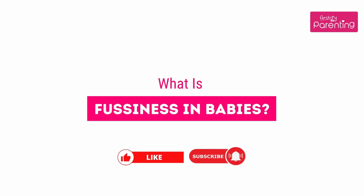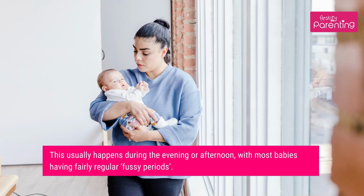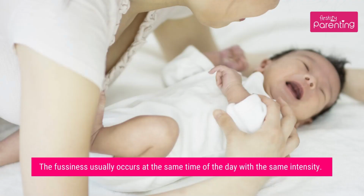What is fussiness in babies? Babies become fussy during their first few months after birth, whether breastfed or formula fed. This usually happens during the evening or afternoon, with most babies having fairly regular fussy periods. The fussiness usually occurs at the same time of the day with the same intensity.